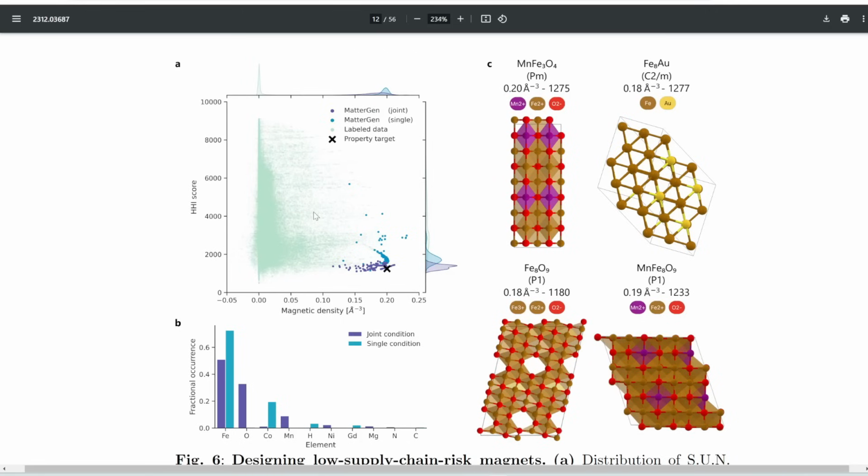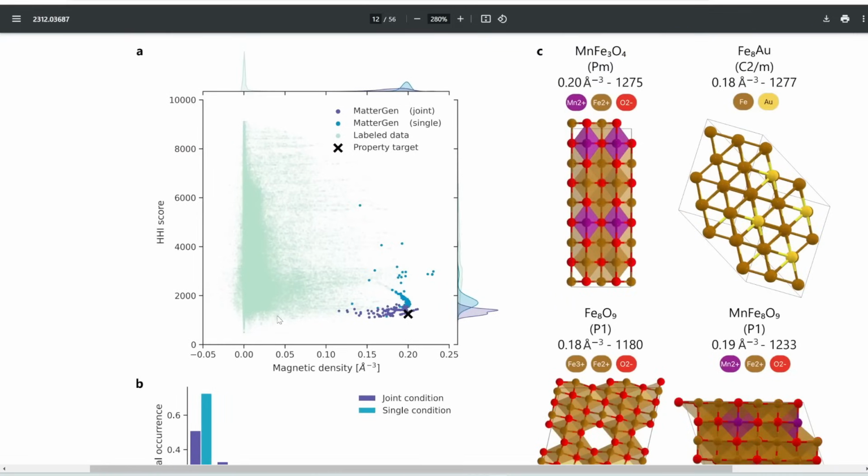So if you look at this graph here, notice that all these green dots are basically materials that we know about. And then the purple and blue dots are the new ideas generated by MatterGen. Note that most of these have a high magnetic density over here, plus a low HHI score. So notice how MatterGen can produce way more targeted generations for new materials. And with all these new materials with low supply chain risk, then your business will be less likely impacted by supply chain issues. I hope you can see how useful and valuable MatterGen is. I mean, this can have huge impacts across pretty much all industries in the world.